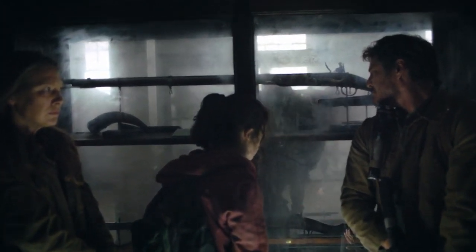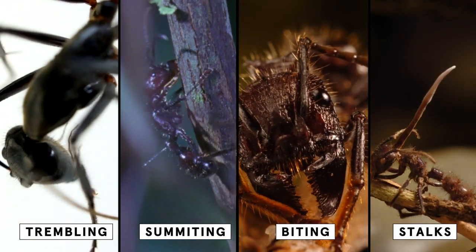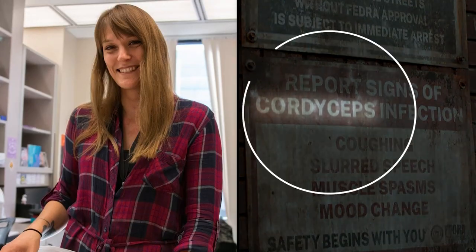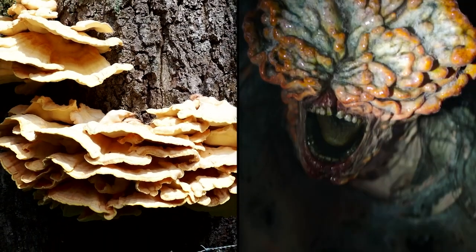The zombies in The Last of Us go through 4 stages of infection which have parallels in nature. Wired spoke to an expert on the real fungus referenced in The Last of Us to compare those zombies with similar examples in nature.